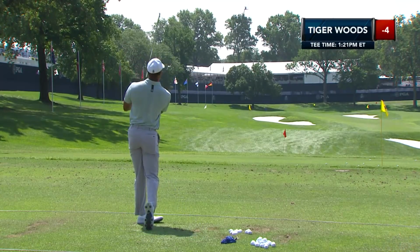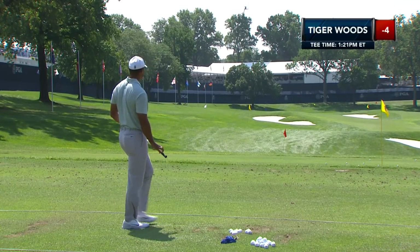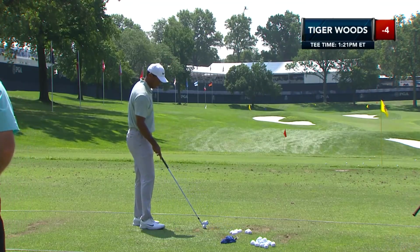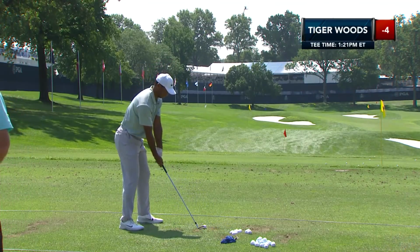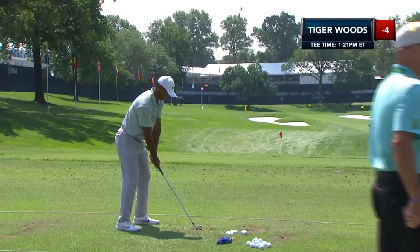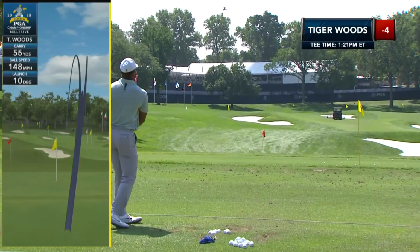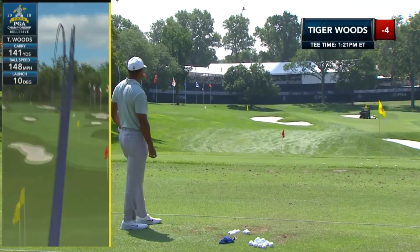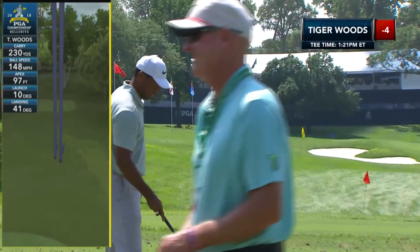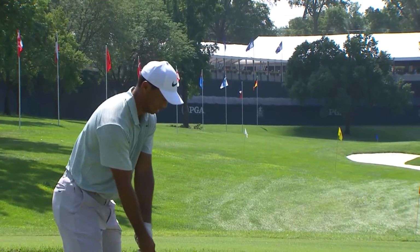This is likely a 6 or 7 iron, judging from the loft. The question for Tiger in this championship has been, how is the driver going to treat him? And we will look forward to watching him when that driver comes out of the bag. You can see how he's working on shaping this shot. Really has the irons dialed in.